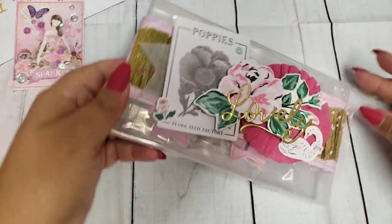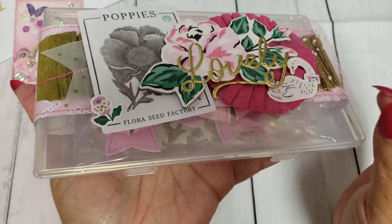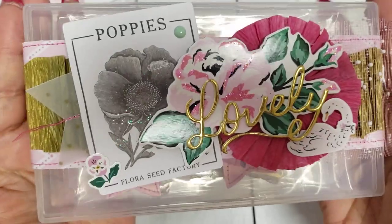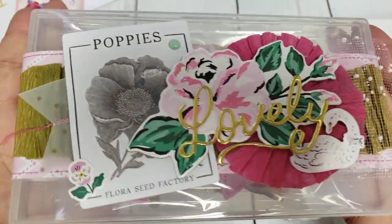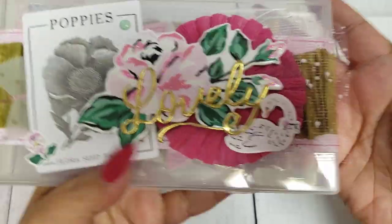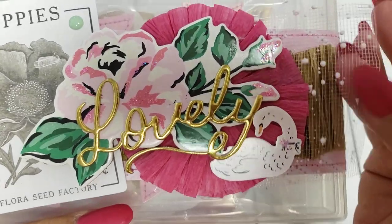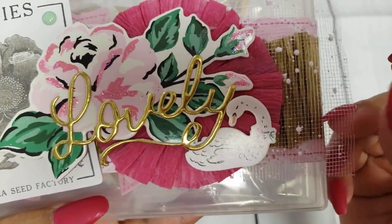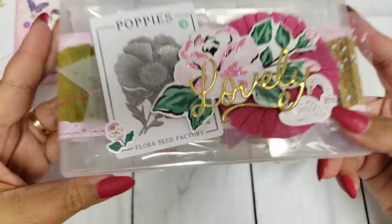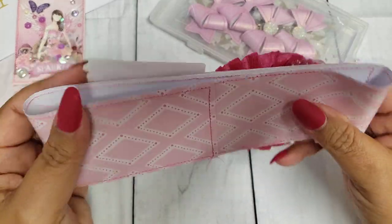Okay. Oh, she did a belly band, and she actually used one of the face mask containers. So cute. She did Maggie Holmes themed. I love how she did that. Adorable with the rosette. She even used some of the tulle with the snow there. So cute. I love that. Definitely going to be saving that.